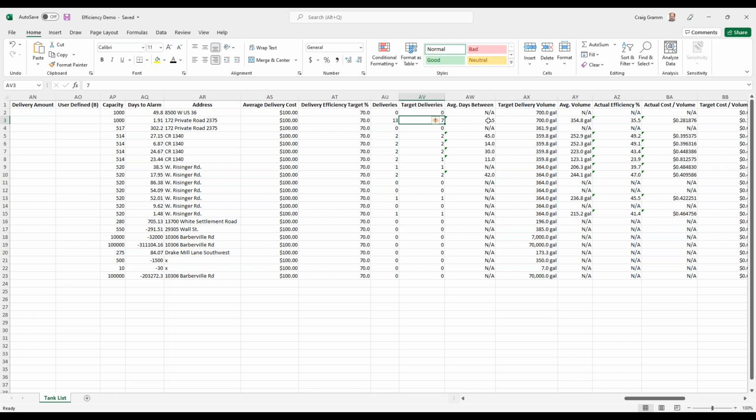Your average days between delivery is 4.5 days. Your target volume that we say you should be delivering to be 70% efficient is 700 gallons. Your average delivery volume was actually 354 gallons. So that's telling you that basically you are really only 35.5% efficient in delivering to this tank.